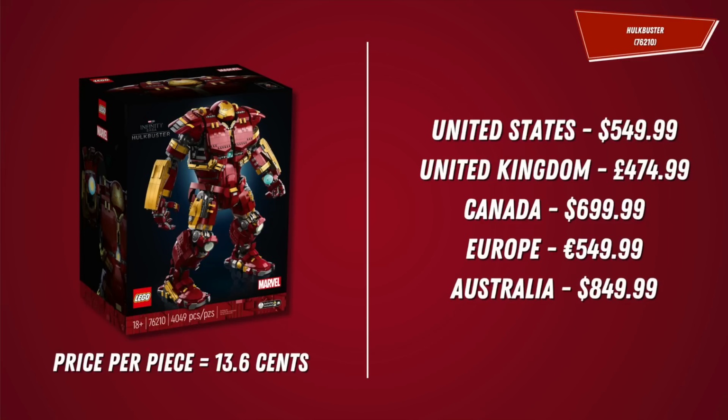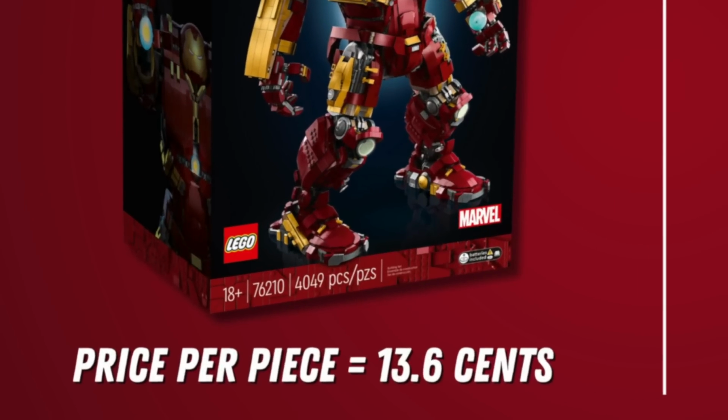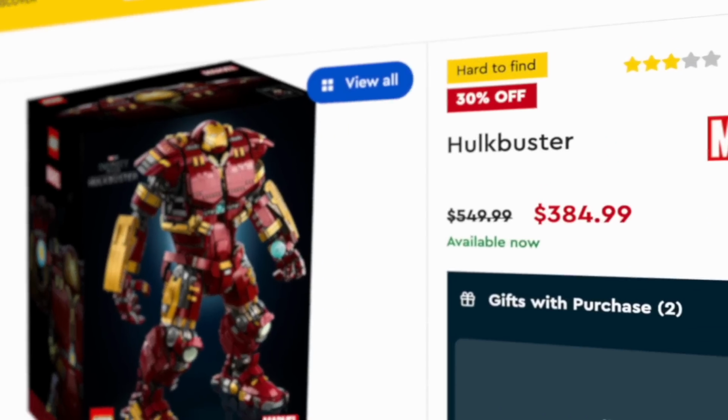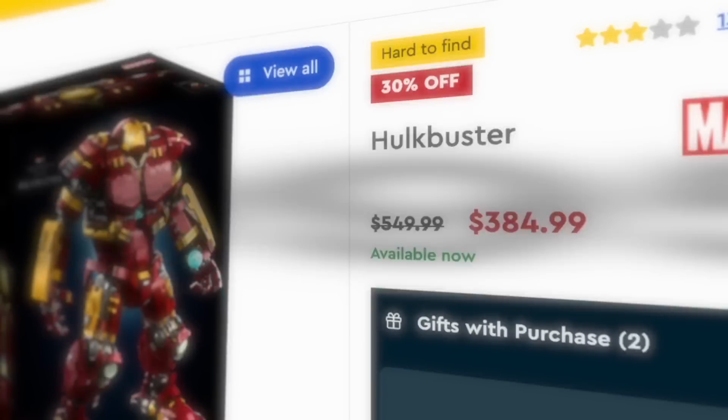So retail cost, $550 on this set. Pretty much anywhere you can find this, it's going to be $385. So it pretty much is now standard pricing at 30% off. The price per piece at the $550 price point is about 13 cents, which is definitely overpriced. And obviously I know that was a gripe with everybody. It was a gripe with me. It was originally way overpriced. With them bringing that price down to $385 as more of kind of the standard pricing, that brings the price per piece down to a standard 9.5 cents, which is a lot better and more normal.